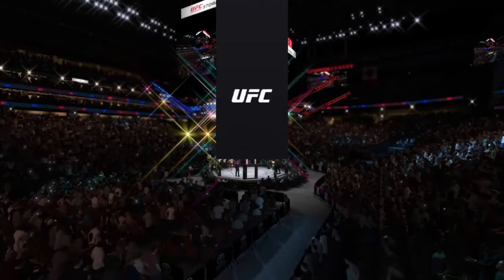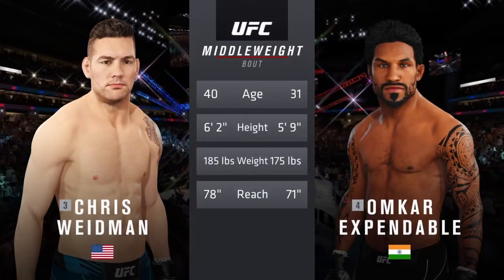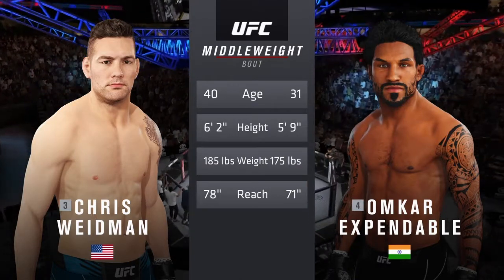Our tale of the tape for this much-anticipated middleweight encounter. Weidman is 9 years the elder. He will have a 7-inch reach advantage. Now here's Bruce Buffer.